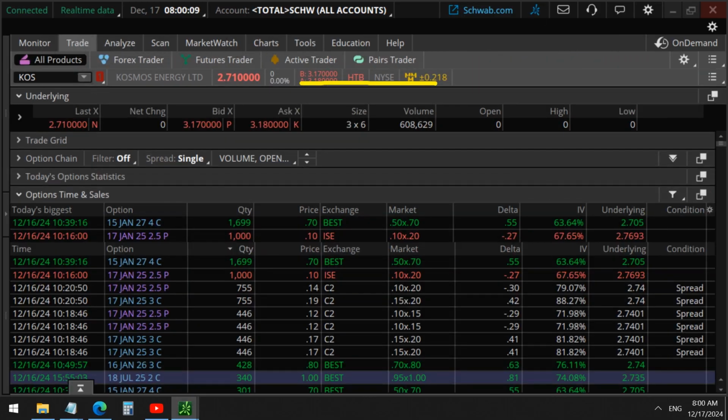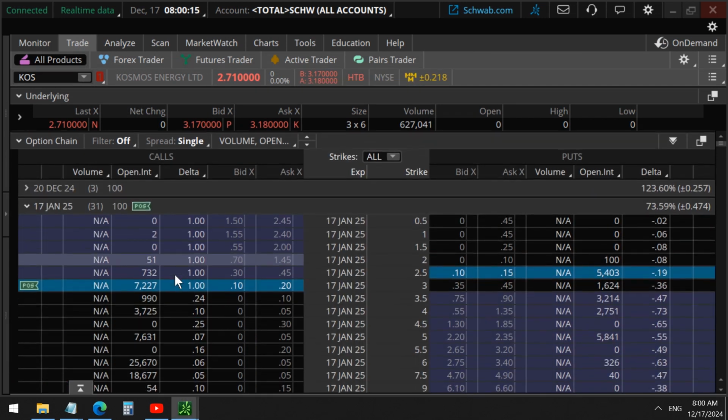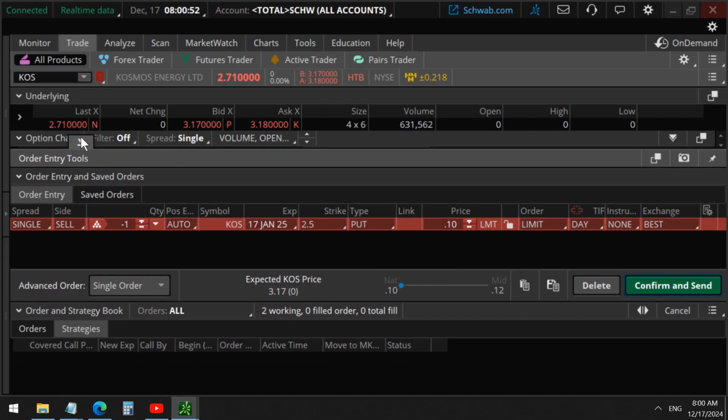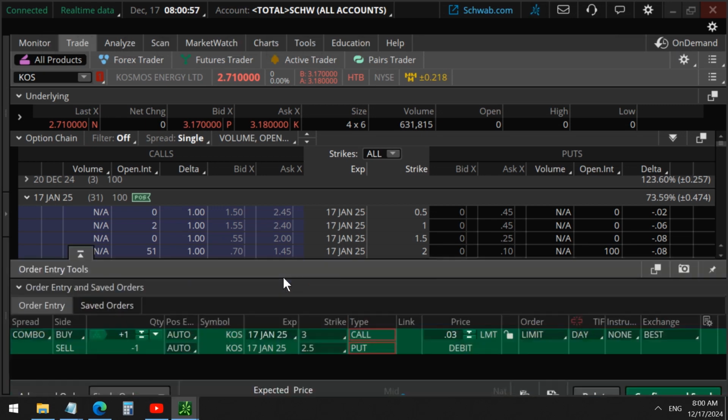And when we take a look at the data today, we can see that these 2.5 strike puts have now increased in the open interest, and also at the 3-strike calls we have an increase in the open interest as well. And so this investor was actually selling the 2.5 strike puts as a cash secured put and then buying the 3-strike calls both to open.